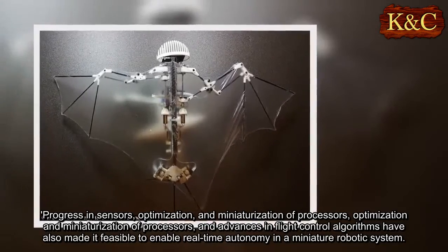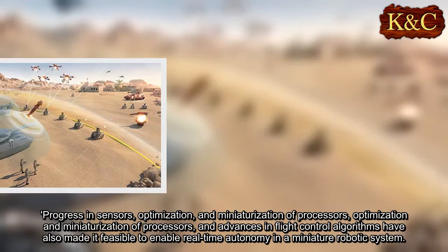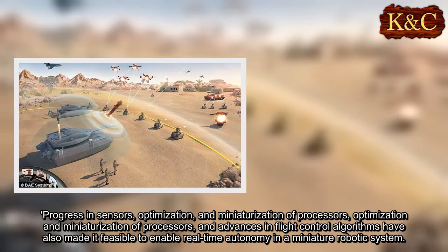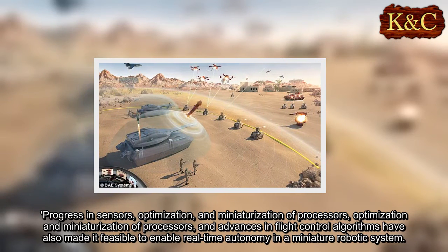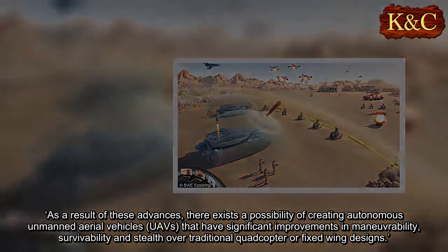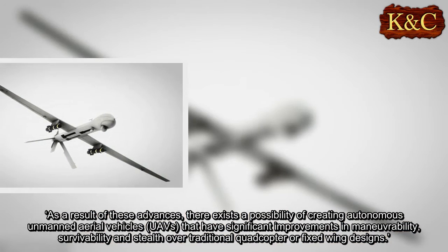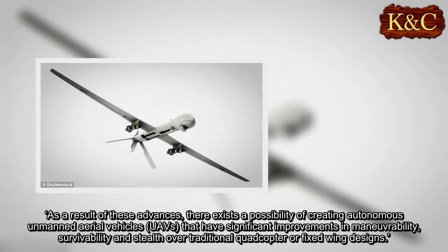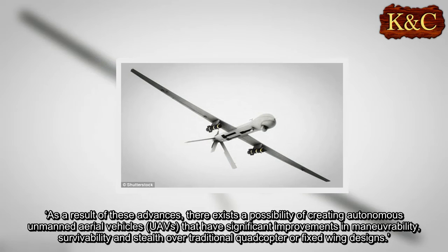Progress in sensors, optimization and miniaturization of processors, and advances in flight control algorithms have also made it feasible to enable real-time autonomy in a miniature robotic system. As a result of those advances, there exists a possibility of creating autonomous unmanned aerial vehicles, UAVs, which have significant improvements in maneuverability, survivability and stealth over traditional quadcopter or fixed-wing designs.